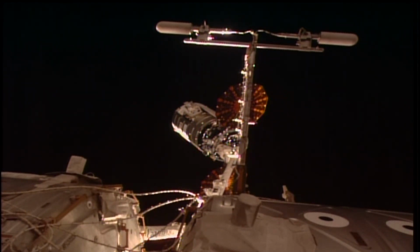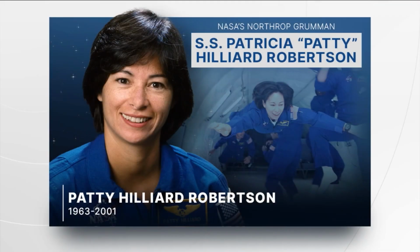Similar to ships here on Earth, each Cygnus vehicle is given a nickname, and the one that you're seeing on your screen is called the SS Patty Hilliard Robertson Cygnus, named after the former NASA astronaut. I want to remind everybody today that there are no people on board this spacecraft that's leaving the International Space Station today. This was a cargo mission.